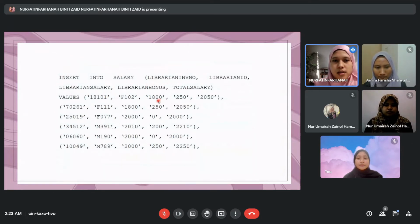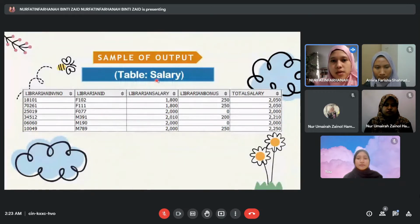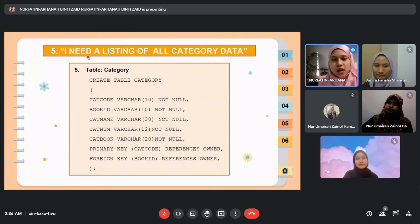And this is the sample of output from table salary. As you can see here, this is the librarian salary, librarian bonus, and their total salary by adding the librarian salary plus librarian bonus.